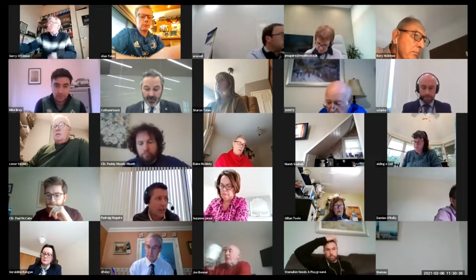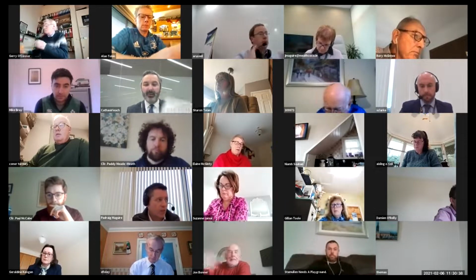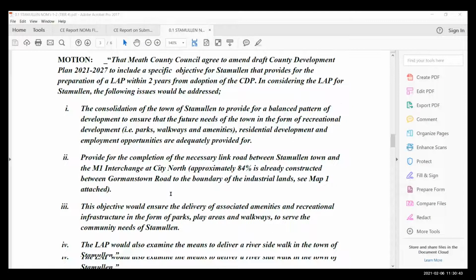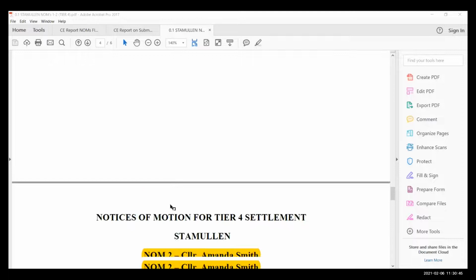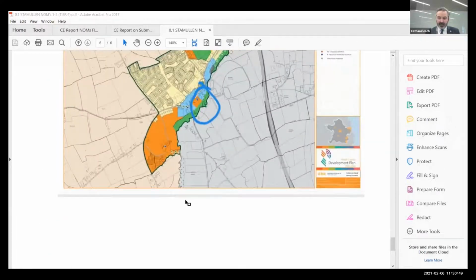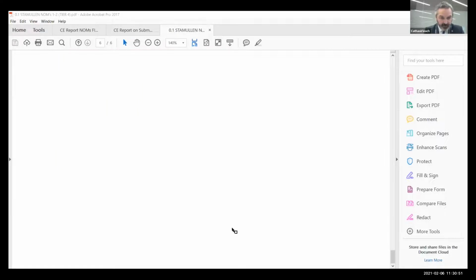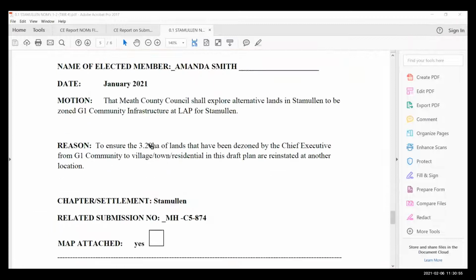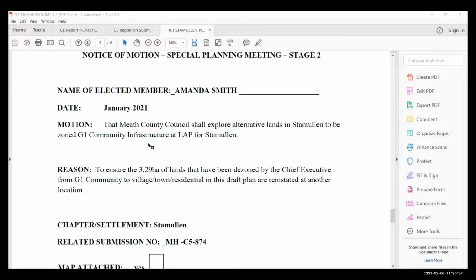So we move on to notice of motion 2, Councillor Amanda Smith. Councillor, are you with us? Yes, excellent, can you hear me? I'm here, you can hear, yes. So if you have a second for Councillor Smith's motion, Councillor Geraldine Keoghan. So Councillor Smith, the floor is yours.